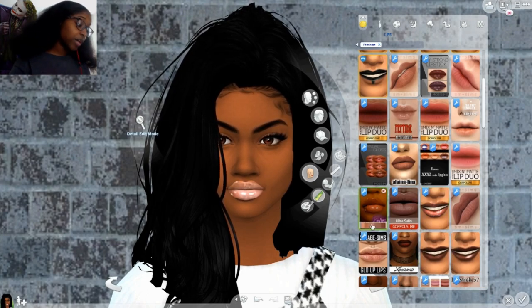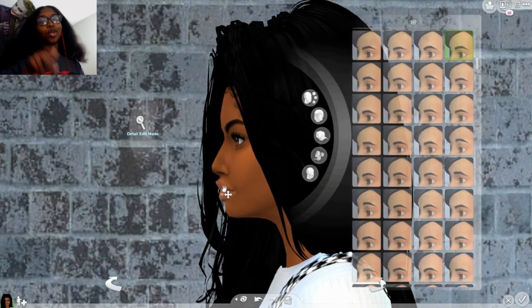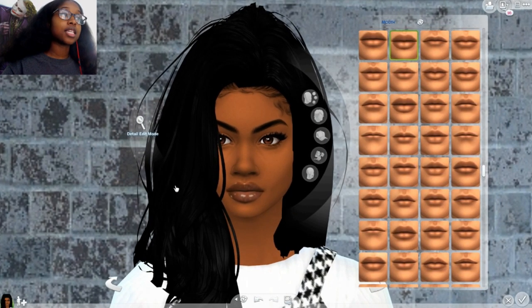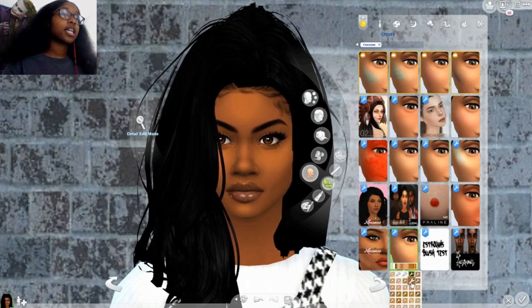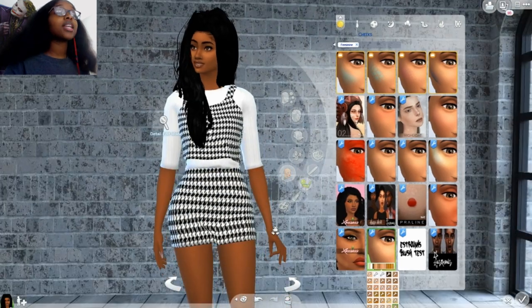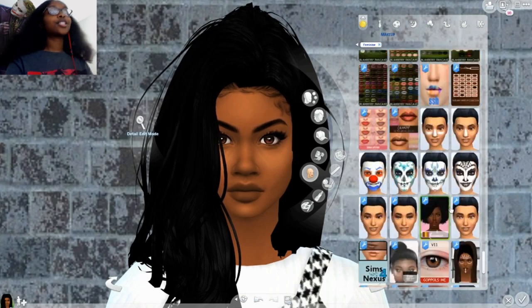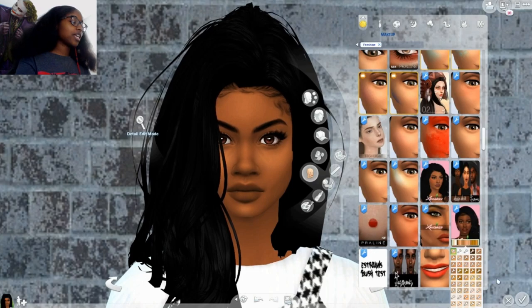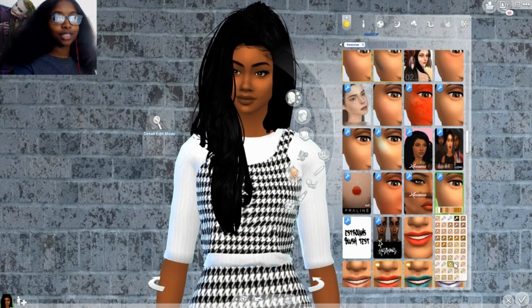And as far as base game, Maxis Match, or Alpha CC, I'ma have to keep it a buck with you. I'm definitely gonna go with Alpha CC, and that's because that's the first CC that I ever connected with when I started downloading CC for the Sims 4. I found Ebonix Sims, and my boo had the braids and the dreads and the fro and all of that, and I'm like, bingo. And so Alpha CC is my favorite CC. I mean, it is what it is.